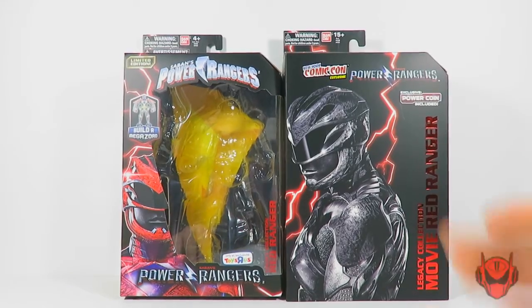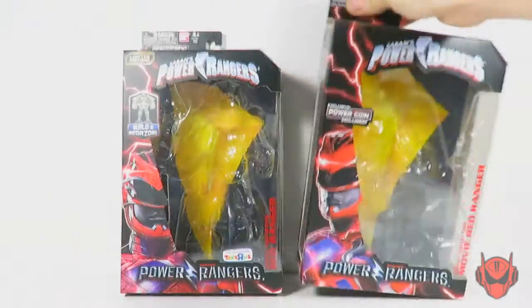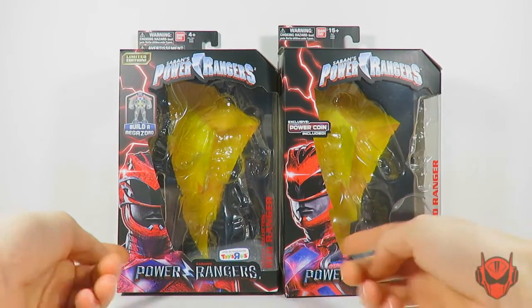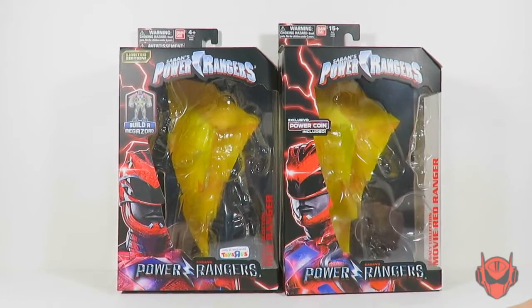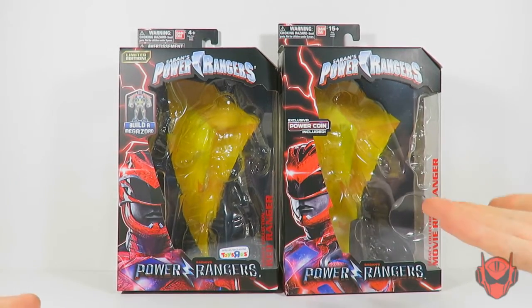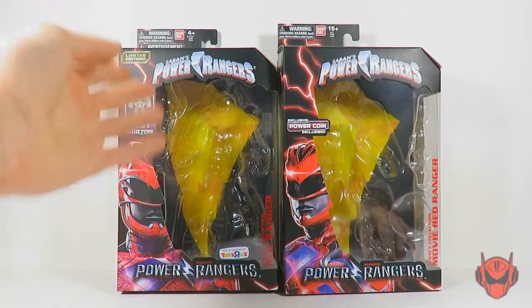First and foremost, yes, this is a slick cover. I'll go ahead and take that off. We really don't need to see that. We need to see the differences between the packaging. So, we got a different picture profile of Jason the Red Ranger. Here's a side profile on the New York Comic-Con exclusive packaging. And here is your in front, right in your face, Red Ranger picture on the official release.